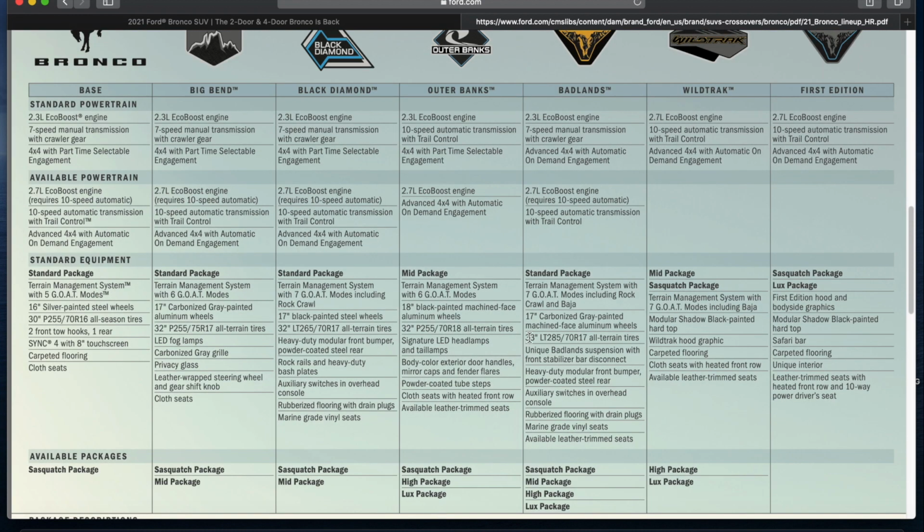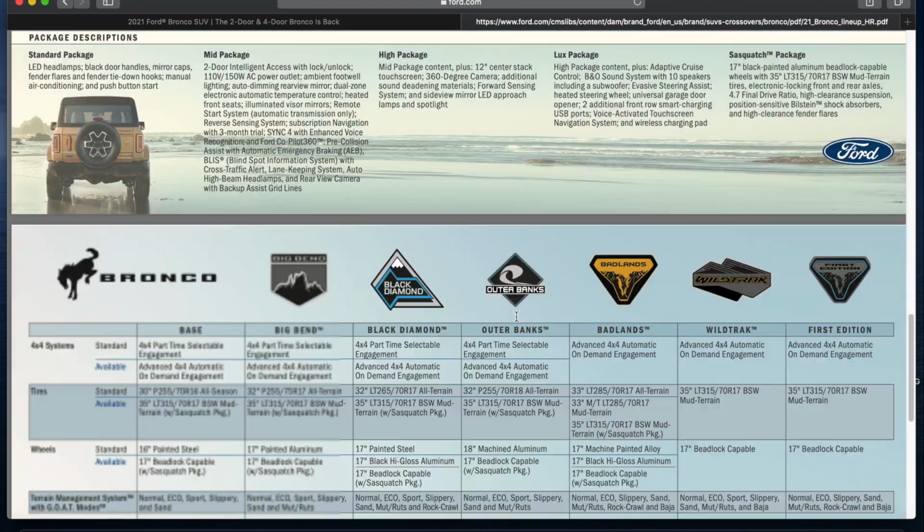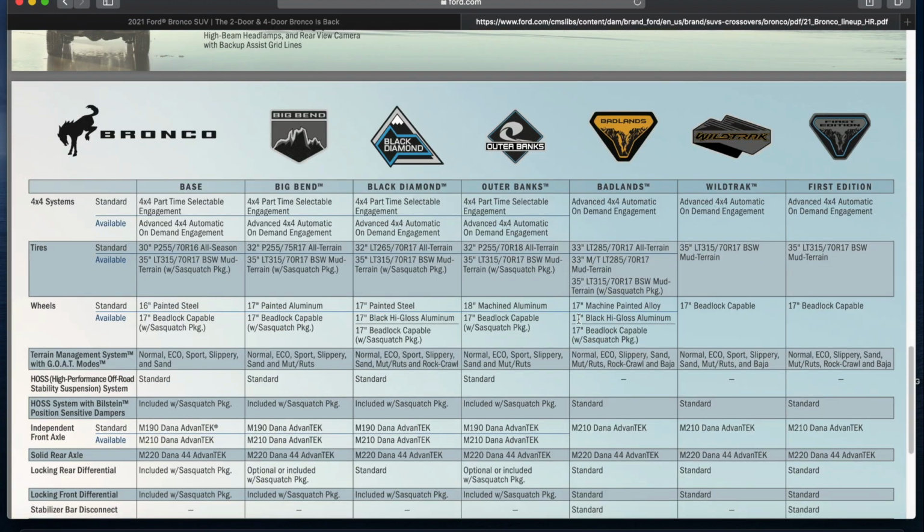And of course, they come with 33s, but you can upgrade to 35s if you wanted to. They come with heavy-duty bumpers, axle switches, overhead consoles, rubberized floor mats and drain plugs, everything like that. Looking over this, you get some 17-inch wheels. You get the 35-inch tires like I was just talking about with the Sasquatch package, which of course I would really like to get. You get the advanced 4x4 automatic on-demand engagement, which is super cool.